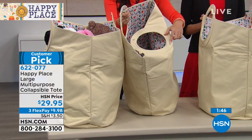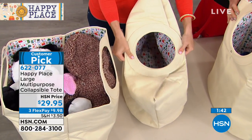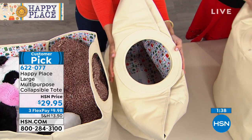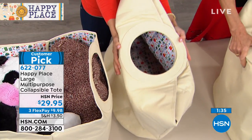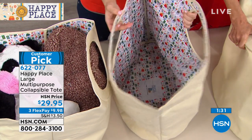See these little snaps right on the top here? You just fold that side over, fold this side over. How cool is that? Snap it. Now it's a hamper. So you can turn this into a little game with your kids or your husband and say, throw your dirty clothes right in this hamper. And then when it's laundry day, open it up and go.